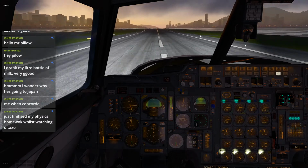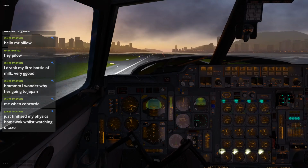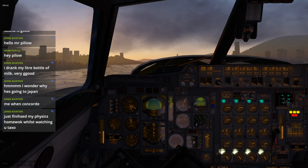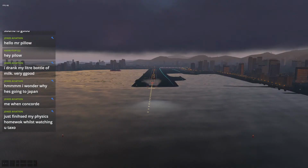Rotate. Rotate. Positive pitch. V2. Ready. Wait for the positive rate. Positive rate. Gear up. Gear coming up. Continue pitch. Positive climb. Positive climb. We're up. Quick flyby view. Status. Watch your ears.